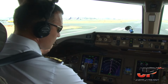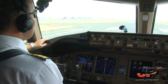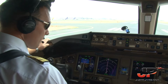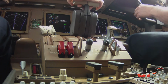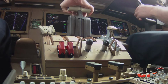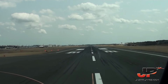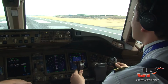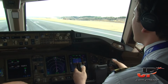Wind 1 meter, runway 16 right, clear for takeoff, inbound 7 miles on final. Clear for takeoff, 16 right, Turkish 51. Setting takeoff thrust, are we ready? Takeoff thrust set. Check. Eighty knots. Check.